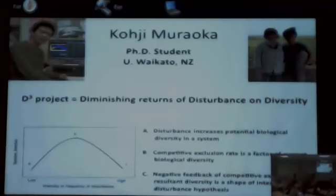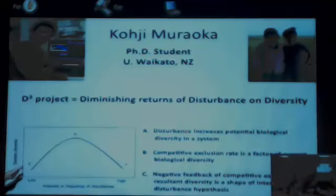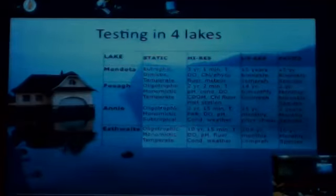He's a student at the University of Waikato in New Zealand. His dissertation is developing around the classic intermediate disturbance hypothesis, but applying it to high-resolution disturbances in lakes and to what happens then to phytoplankton communities. And for this project, we're working on 4 lake data sets. That's not very many, but it's the only ones where we could harmonize our data.